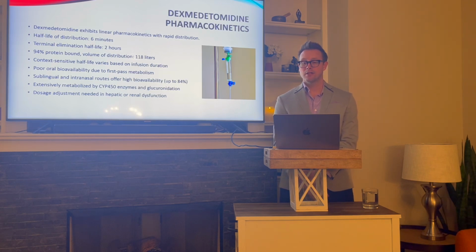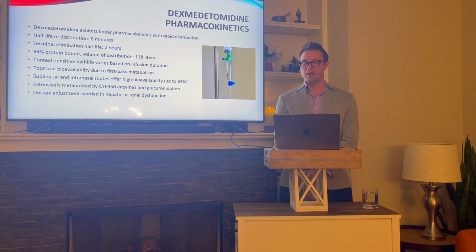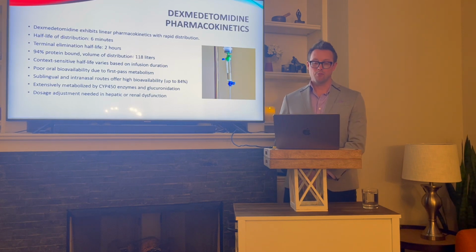Dexmedetomidine undergoes significant first-pass metabolism, rendering oral administration less effective. However, sublingual and intranasal routes offer a more efficient delivery method. The drug is extensively metabolized in the body and requires dosage adjustments in patients with liver or kidney problems.